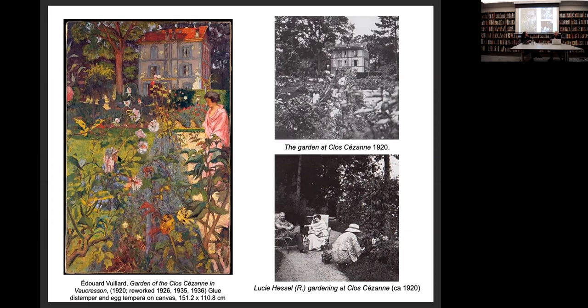I also tried to give the chapters catchy titles. So they have titles like Pregnant Silences. That's the one about Mimi and her mother. Or The Stalker, about adolescent Vuillard following women in the streets at night, something he continued to do all his life.